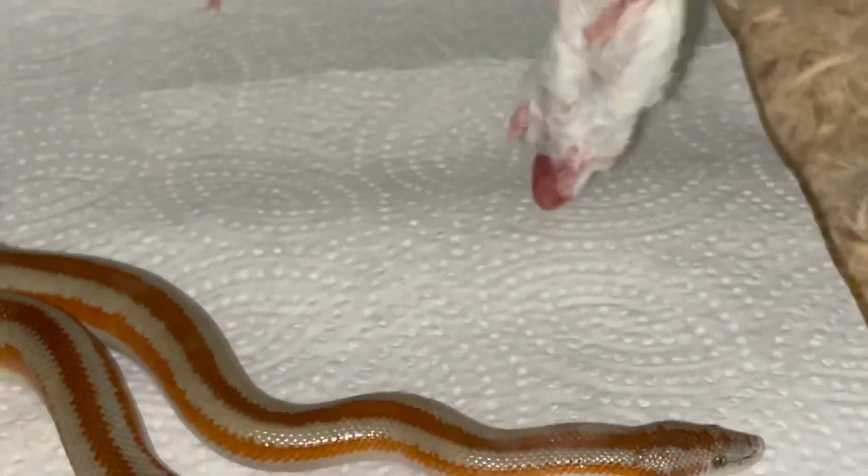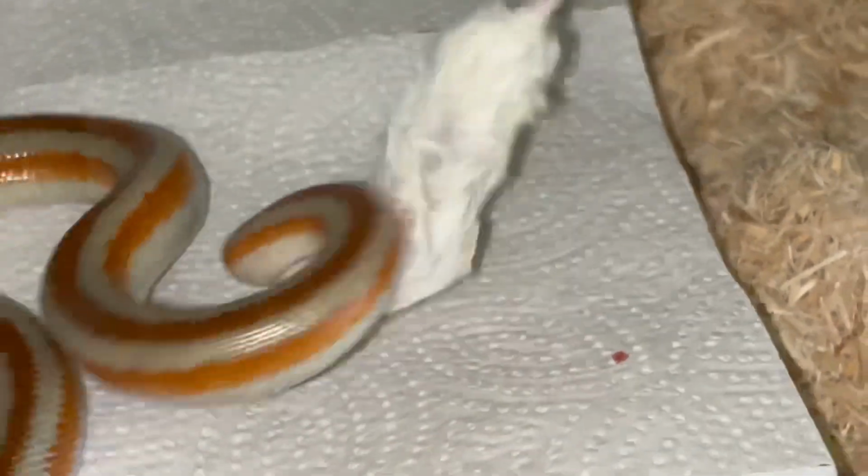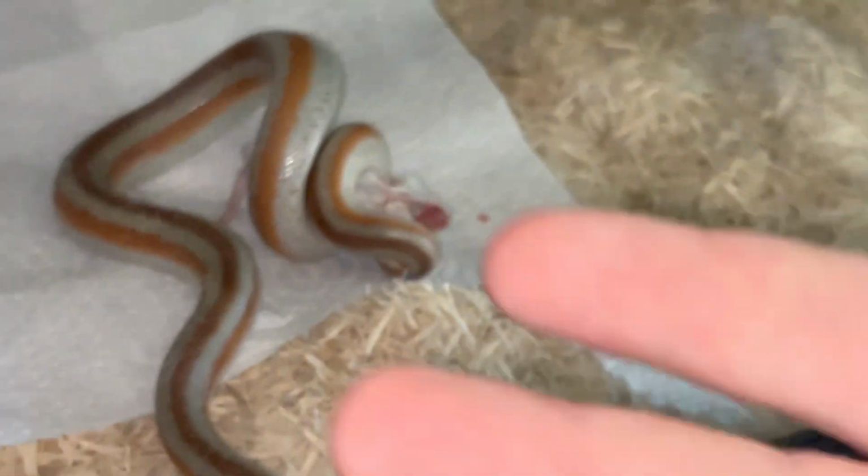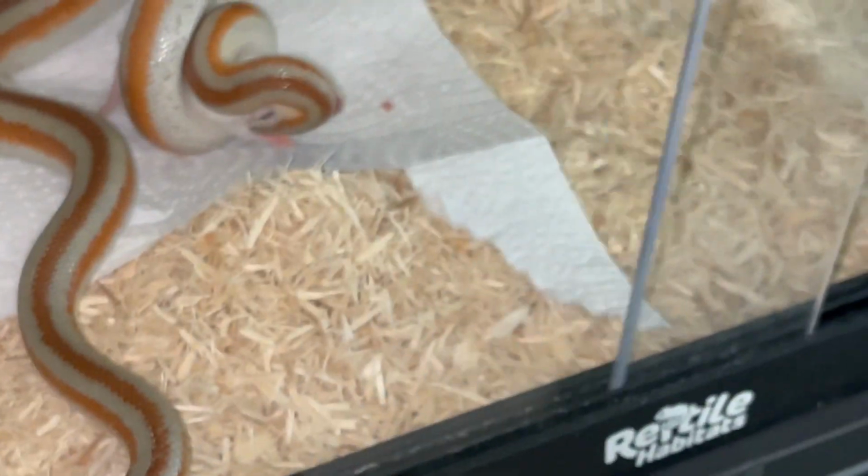Ready to see this takedown? Ooh, yeah. And the mouse is already dead. The blood's normal. It happens sometimes when you unthaw rodents.